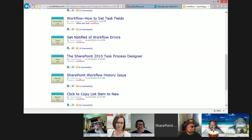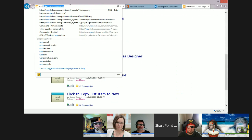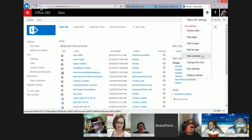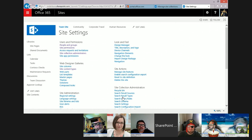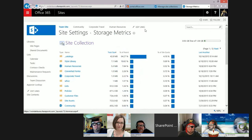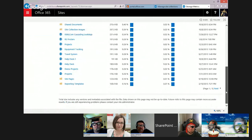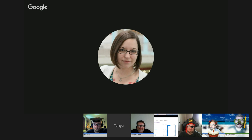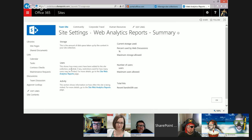And let me go back to my sites. All right, so I'll go look at the storage metrics versus the usage. There used to be a link when you went to storage metrics. There used to be a link to the usage in previous versions. And they took it away, but they didn't take the actual page away. Does that sound about right? Yes. In 2010, it's a little different. Yeah, in 2010 it actually had a link. So interesting.